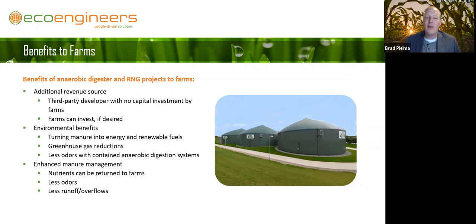The benefits are revenue sources. Now you're beneficially reusing the biogas, extracting the energy potential from the manure. So that revenue source is available to a developer and to farmers, and these projects are getting done by using that revenue source. There are also environmental benefits. That low carbon intensity score means it's actually net carbon negative, so it's removing carbon from the atmosphere and reducing greenhouse gas emissions from manure management.